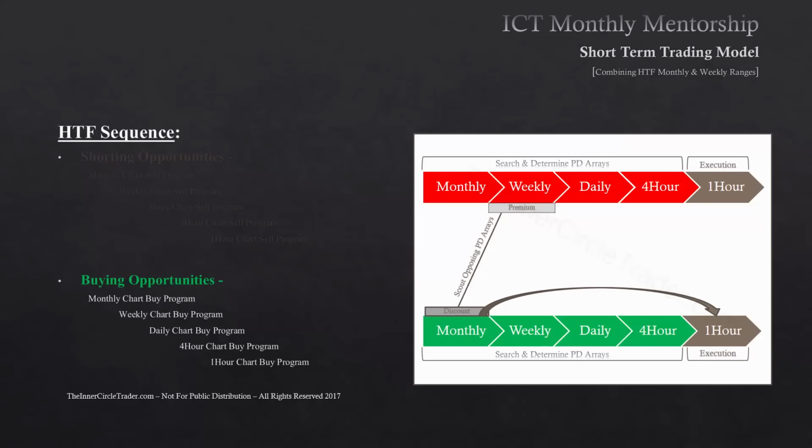So we drop down to the weekly, the daily, and the 4-hour for all of the discount PD arrays: bullish order blocks, bullish breakers, bullish mitigation blocks, liquidity voids below current market action, fair value gaps below current market action, rejection blocks, old candle bodies with long wicks below them. Maybe we want to reach down below that, or it could be just a run on an old low or a return back to an old high historically. Those are all discount arrays.